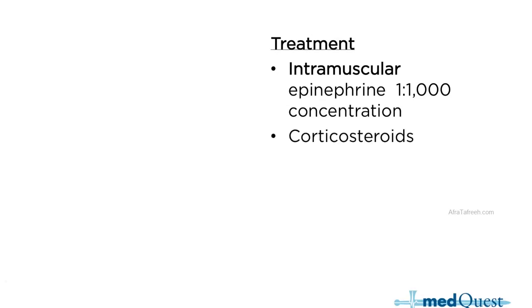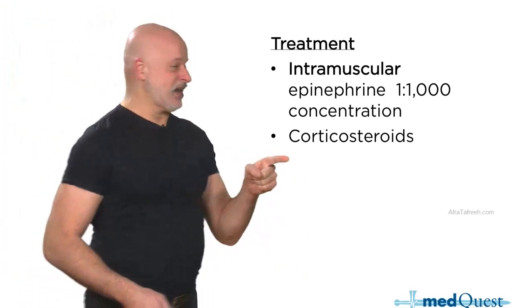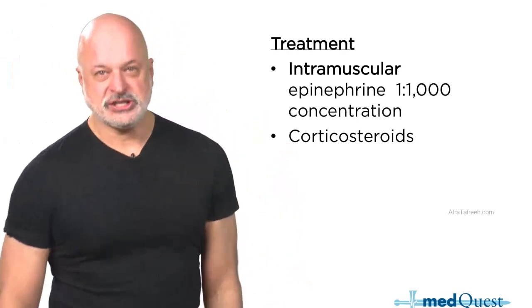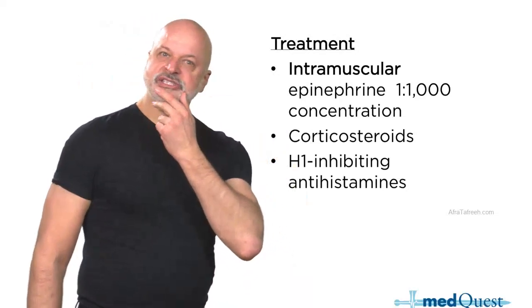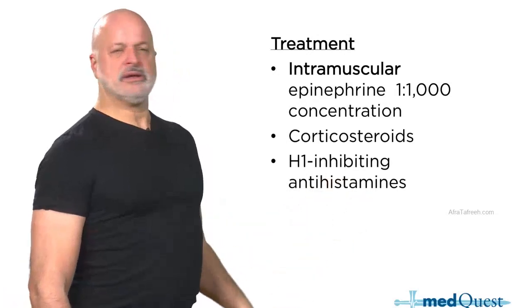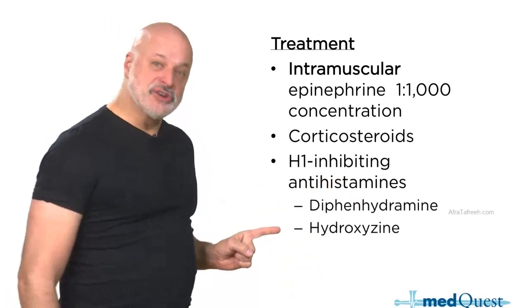Steroids work, but how long do they take to work? They take 4 to 6 hours to work. So steroids, just like in asthma, take 4 to 6 hours to work. Epinephrine works instantaneously. If they're hypotensive, give them fluid. And antihistamines. Which antihistamines? Because you can't just order H1. You have to say diphenhydramine, hydroxyzine.